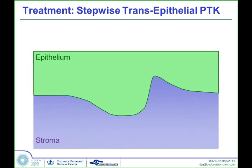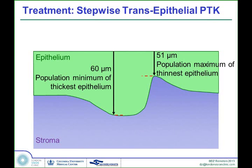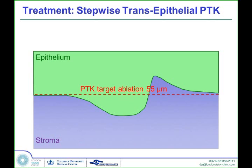And so, if we think about this 51 micron, this is the thinnest part of the biggest group, and the biggest one, and we think about all of that tissue, that window that you can take advantage of through our experience just statistically. What we're saying is that if you plan a 55 micron depth ablation without knowing anything, you're going to make the patient better, and you're highly unlikely to waste tissue.